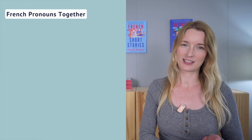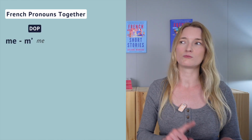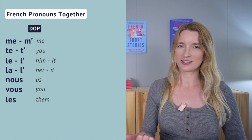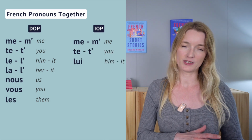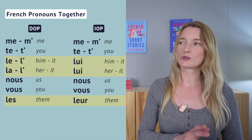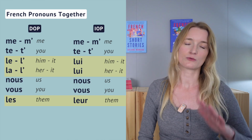Now the French pronouns together. And first, we have to look back at the direct and indirect object pronouns, but this time side by side. So for the direct object pronouns, we have me, m', te, t', le, l', la, l', nous, vous, les. And then the indirect object pronouns, we have me, m', te, t', lui, nous, vous, leur. Do you notice something? Only 3 lines are different. So me, te, nous, vous stay the same. Only le, la, les, and lui, leur change. That's it. And this is important for what order to use them.